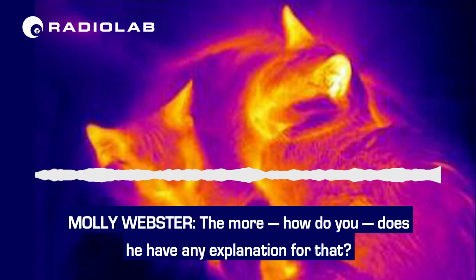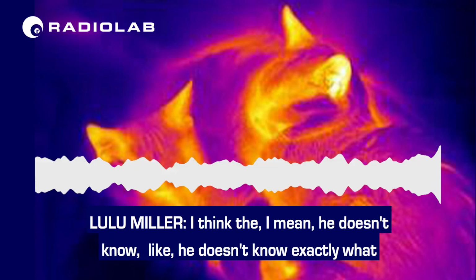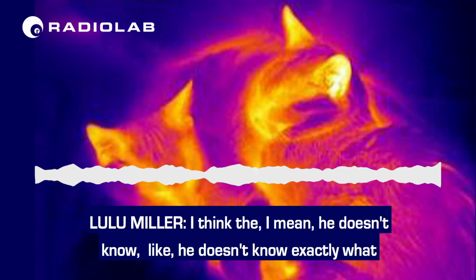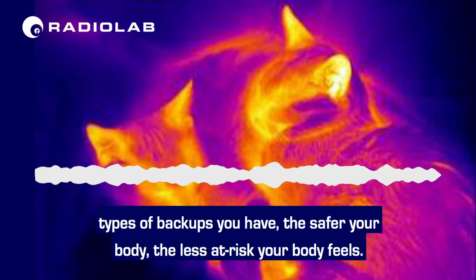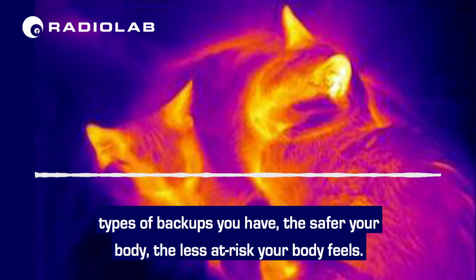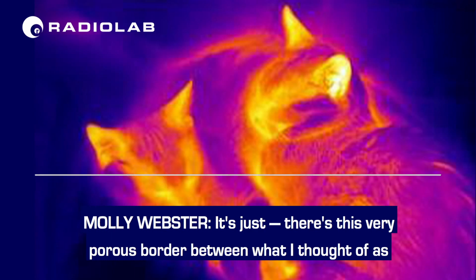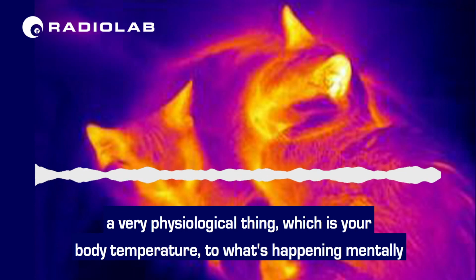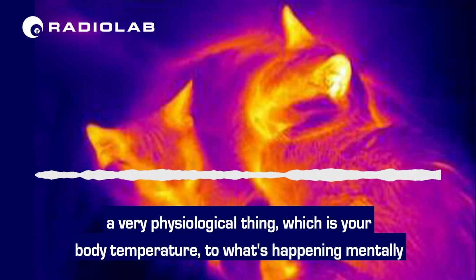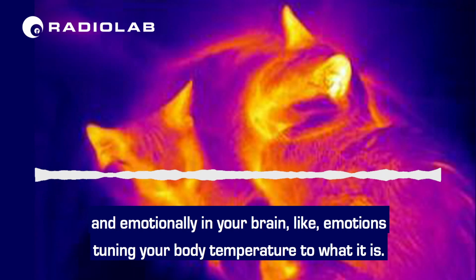Does he have any explanation for that? I think he doesn't know exactly what that means, but I think there's some idea that if one type bails on you, the more types of backups you have, the safer your body, the less at risk your body feels. There's this very porous border between what I thought of as a very physiological thing, which is your body temperature, and what's happening mentally and emotionally in your brain, like emotions tuning your body temperature to what it is.